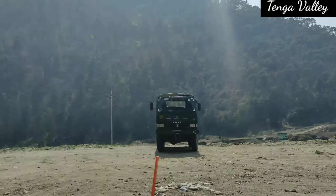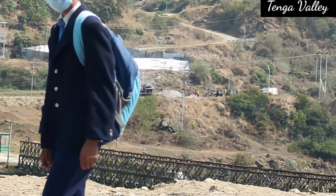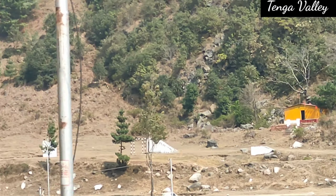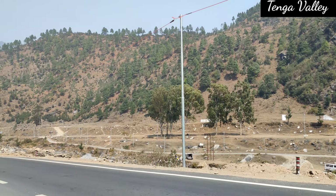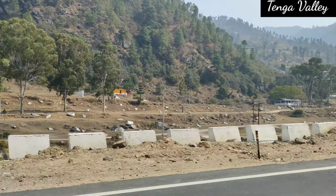Just before entering Tenga Valley, there is a Nag Mandir. Built by Grev, it is very famous for its story. On Nag Panchmi Day, every year, a big puja and mela is held, and devotees from far off places like Guwahati, Tawang, Kolkata, etc. visit this mandir.